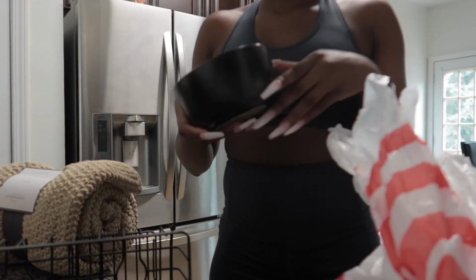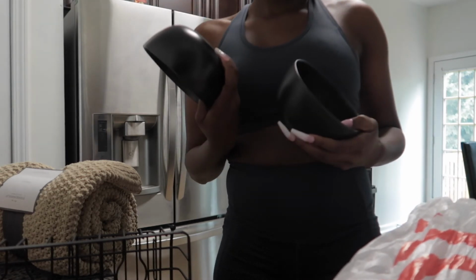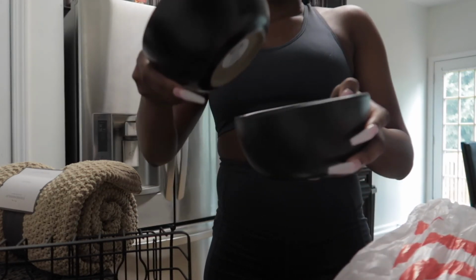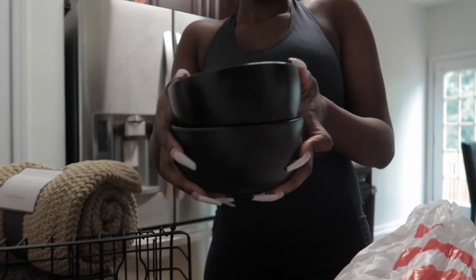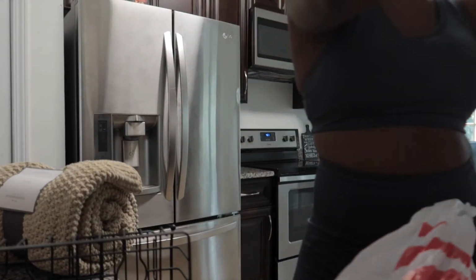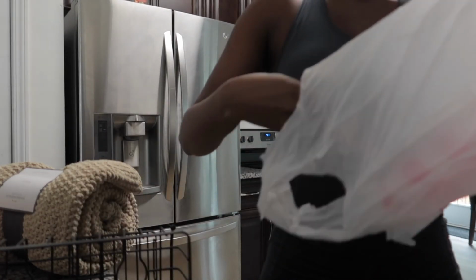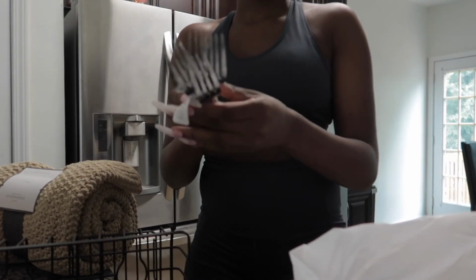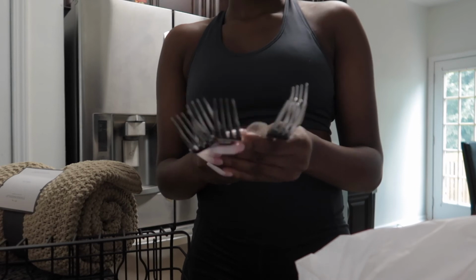I also picked up 2 cereal bowls, and I think these were $5 each. How cute is that? I think those are so very cute. I also got some more forks because we really needed forks. I think we only have like 4 or 5 forks. So I got like 6 more.